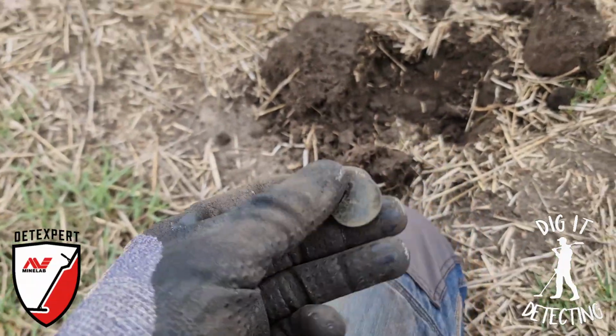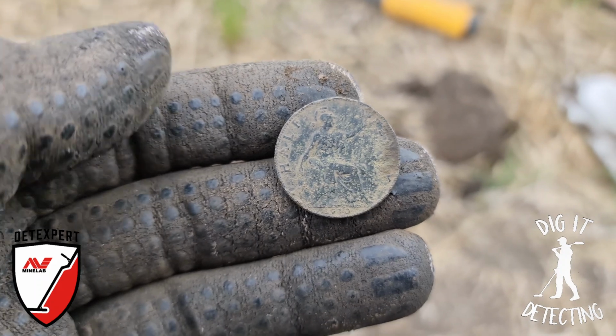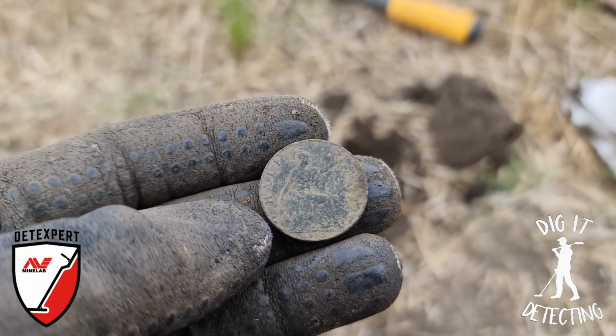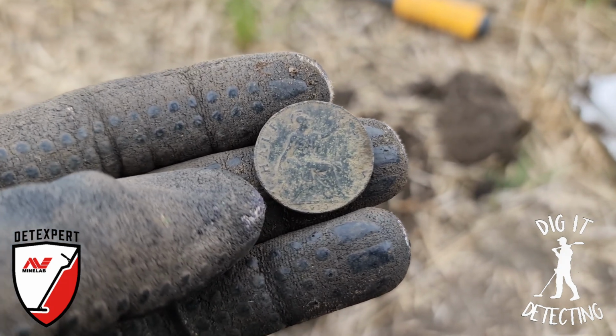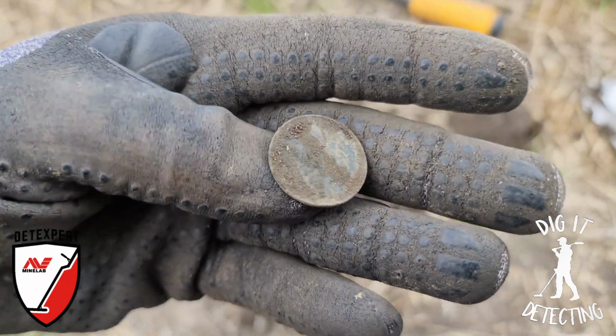However, no site is ever fully done, and I honestly believe that. I truly believe that you can return to these sites time and time again and still find more. So 1910, a little English seeded half Britannia penny. What a ripper, what a beauty.